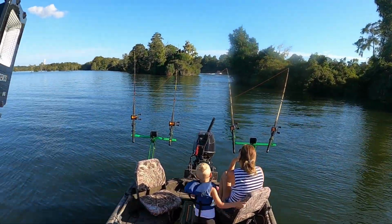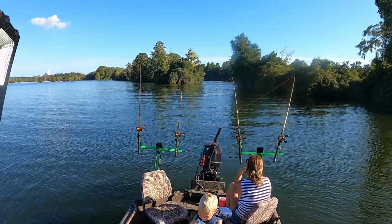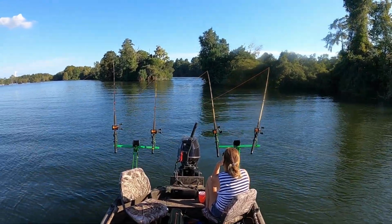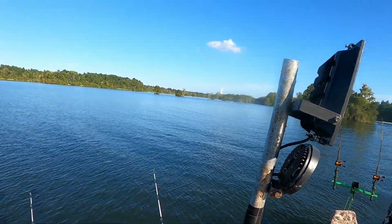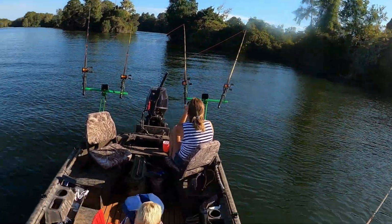So, all right, we just got everything settled down. The boat kind of does sway back and forth a little bit, as you can see, but we're gonna hang tight. We're gonna see what happens. We had luck here last time, so hopefully we'll do good this go around.